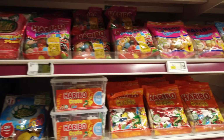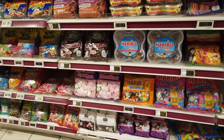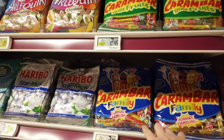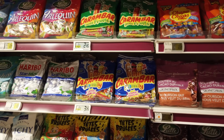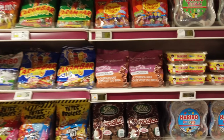And then something else which is pretty French is if you like caramels, kind of like taffy and that sort of thing, Carambar. There are ones that are in fruit flavors here. There are also just regular caramel ones, and they're a hit with French kids and adults too. But definitely check out the candy aisle.